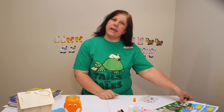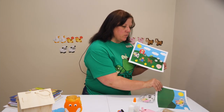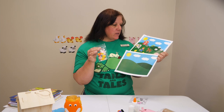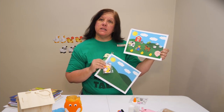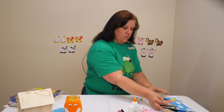Depending on what age you are, you might get a farm scene, which will start out with just a grassy, sunny day, and then you will have a little bag with other animals and maybe a farmer, a tractor, a barn, and you can arrange it any way you would like to make your own farm scene. That would be something fun to do.